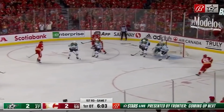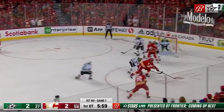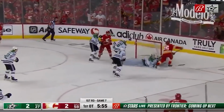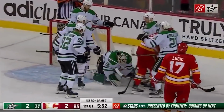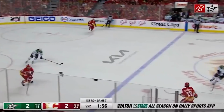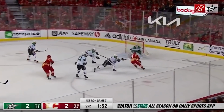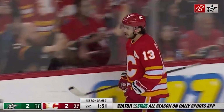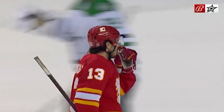Here's a chance. Lucic. And now Hannafin in front. Dallas didn't clear. Lucic angled in a chance. Save made. Another one. Save. Another one. How? They're never going to score. Gaudreau now. Nice move, Johnny Gaudreau. And another save in the glove of Oettinger, who just tosses it to the face-off dot after the whistle.